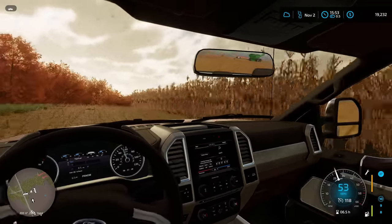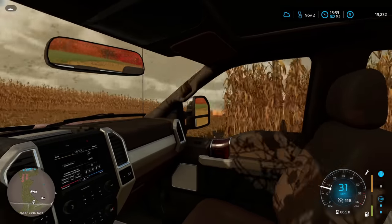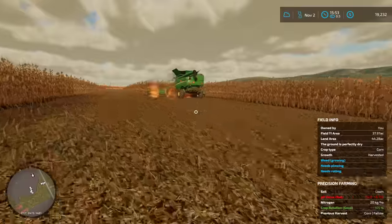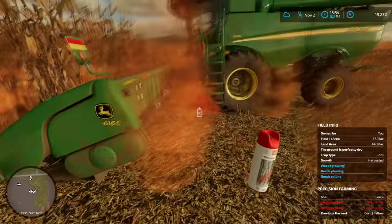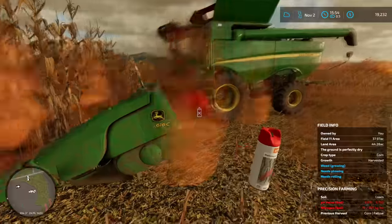Oh, I can hear it. I need to see what's going on, though, first. No. Grab the fire extinguisher out of the back. We got to get this somewhat under control before fire gets here. See if we can at least somewhat dispose of the flames. This is not good.